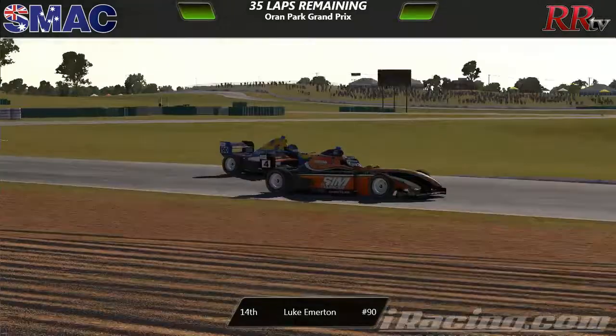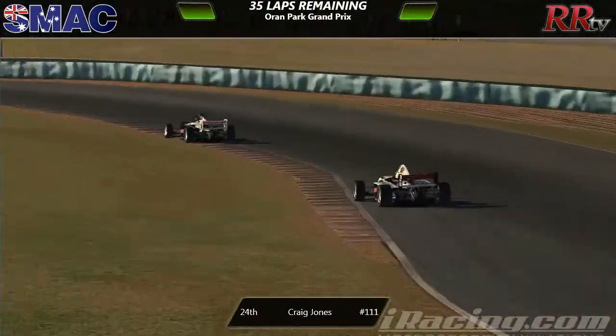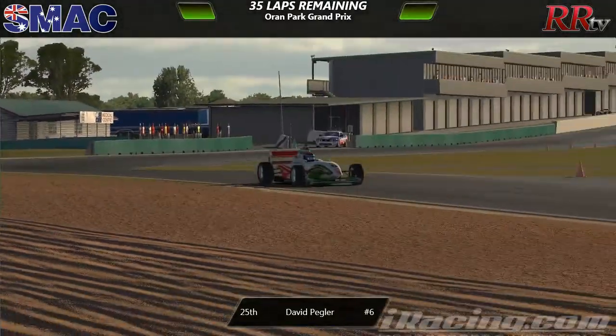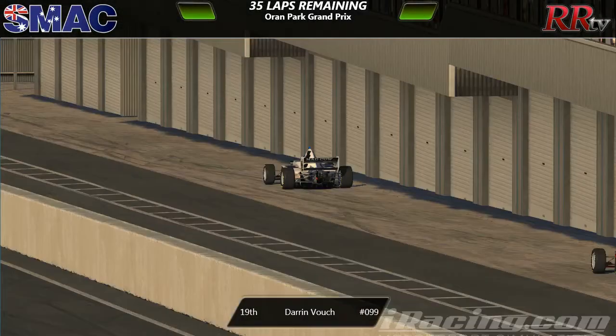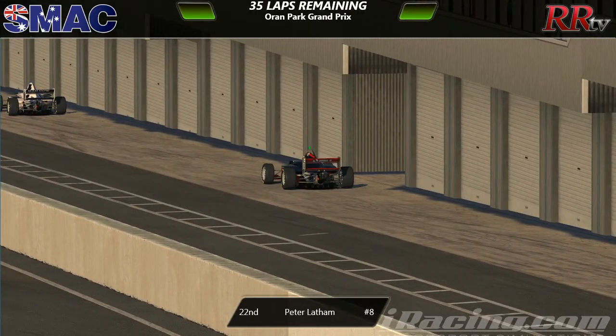4 laps, and we can see another car coming out of their pit stops at the moment. That would be David Pegler. It would be Craig Jones actually, or would it be David? David Pegler's just leaving the pits now. So the pit so far is Craig Jones and David Pegler. We've also got Darren Vouch and Peter Latham here having their pit stops at the moment too. So the drivers are starting to take early pit stops to try to get out of the pack.